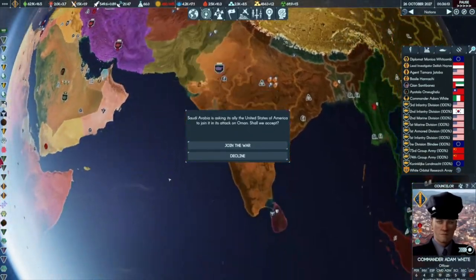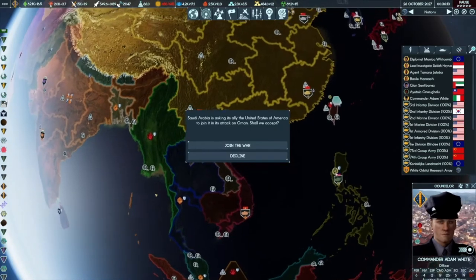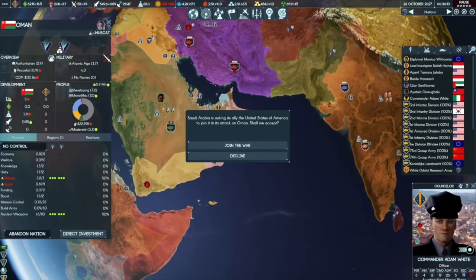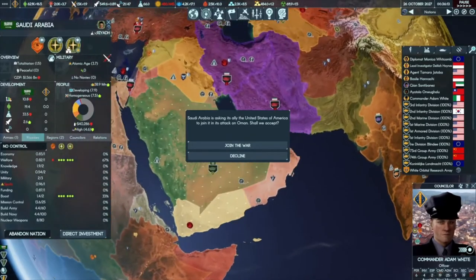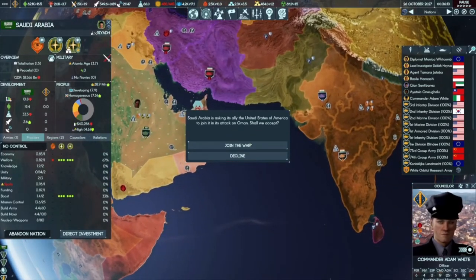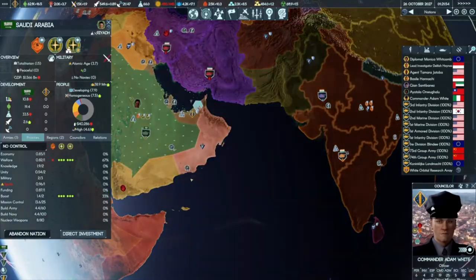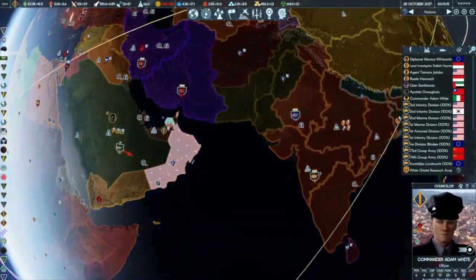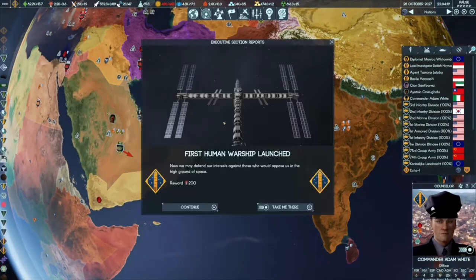Saudi Arabia is asking the United States to attack Oman. Oman, oh man. I don't think we're going to do that. Oman's here, I'm guessing. Yep. Saudi Arabia's here. So everybody seems to be at war with the servants, which is nice. I really like that. As long as it doesn't increase the rate at which the aliens come and get more angry.